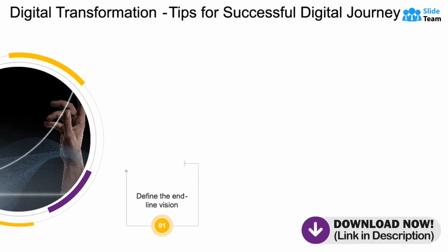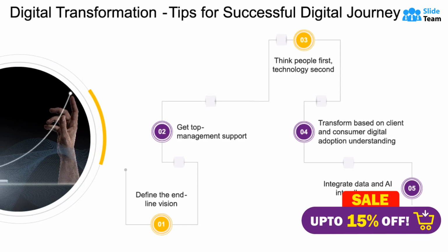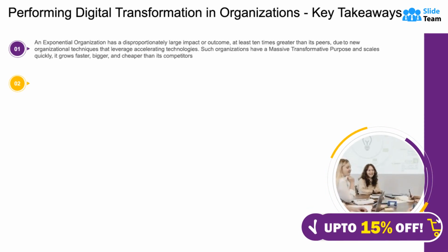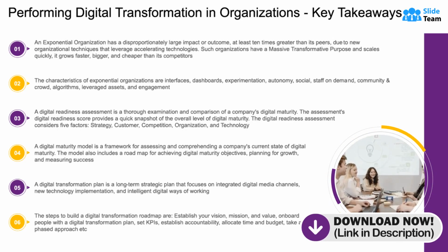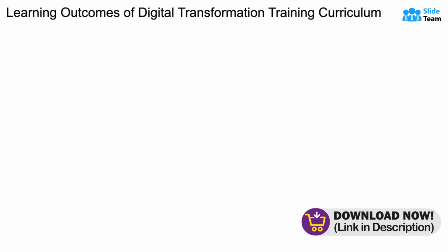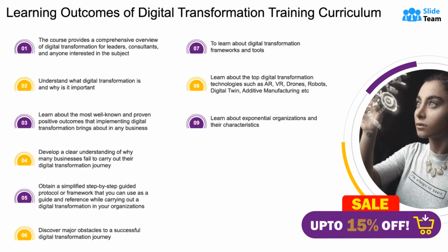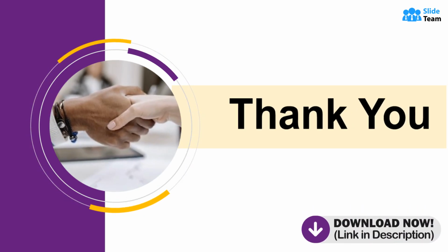SlideTeam also presents you some useful tips to have a successful digital journey to foster a culture of innovation. Embracing this revolution helps companies not only survive, but thrive in today's fast-paced, technology-driven landscape. Whether you're a small coffee shop or a multinational corporation, the journey of digital transformation awaits, promising a future that brims with innovation and success.